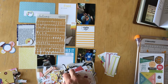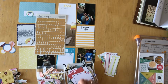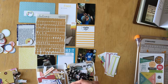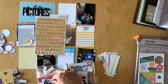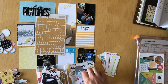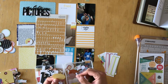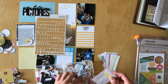Back to the color choices for my photos. For my cards, I go off of the most dominant colors, then I pick my cards. I try to use lighter cards. I don't really pick black cards or brown cards, stuff like that, only if I have really light photos. And then I pick my alpha stickers if I use them.